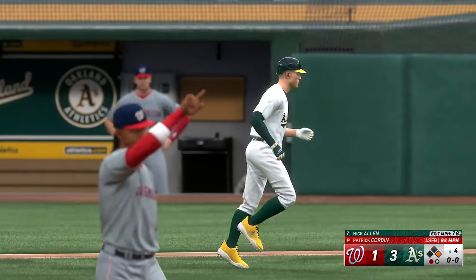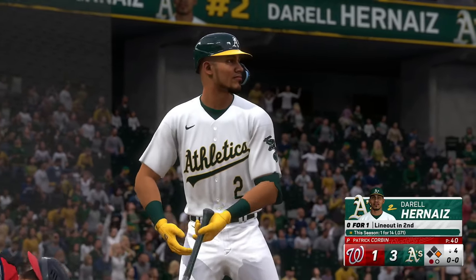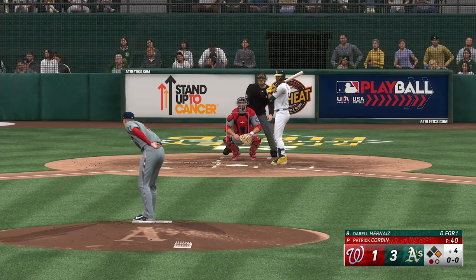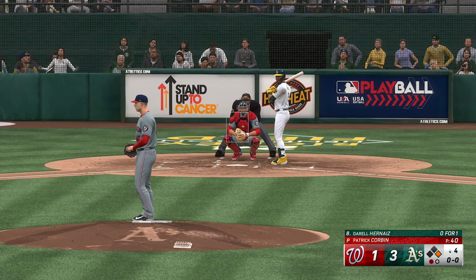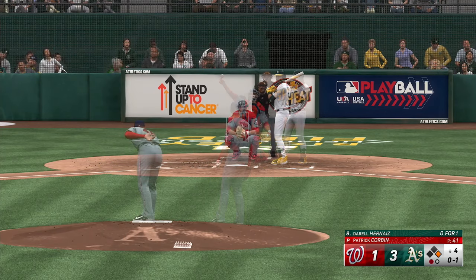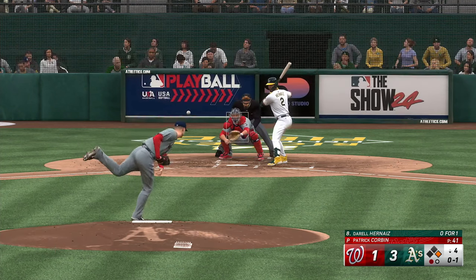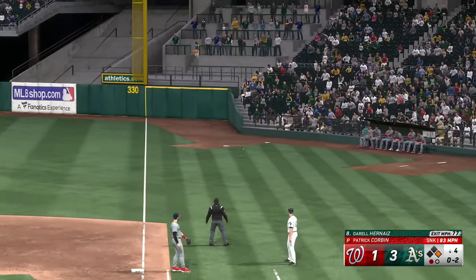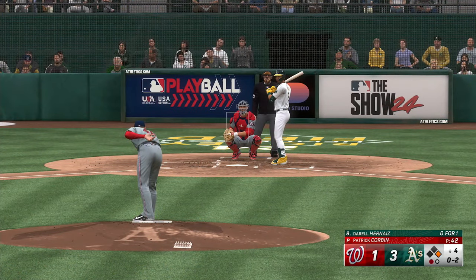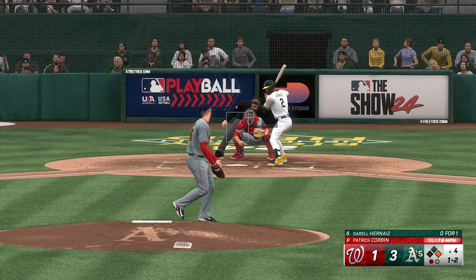The batter, number two, shortstop, Darryl Hernandez. Darryl Hernandez up next for the A's. When you're taking your lead over there at first, you've got to be very careful. This guy on the mound's got a good pickoff move. That's in there. That's strike one. Man at first, one away. And that one sliced foul. And one and two.